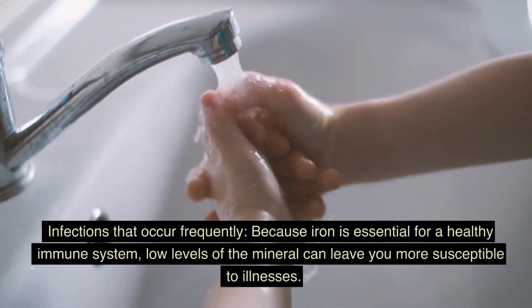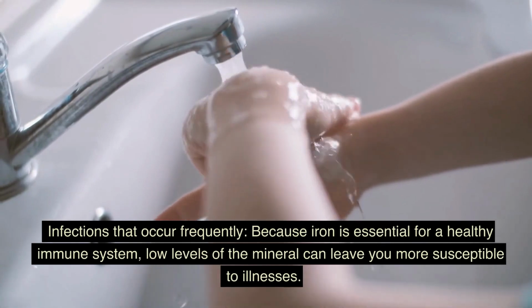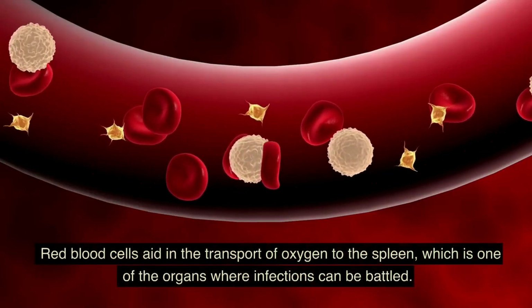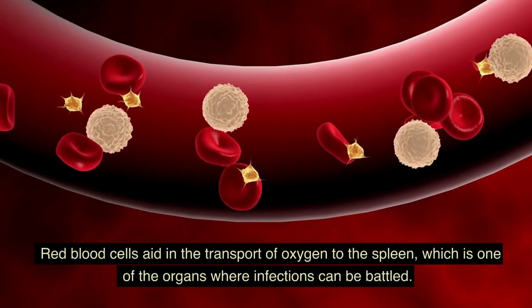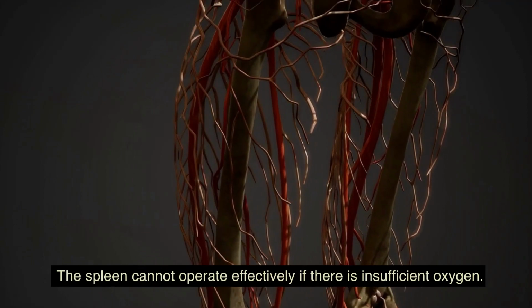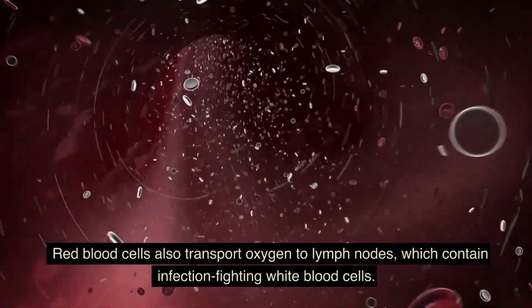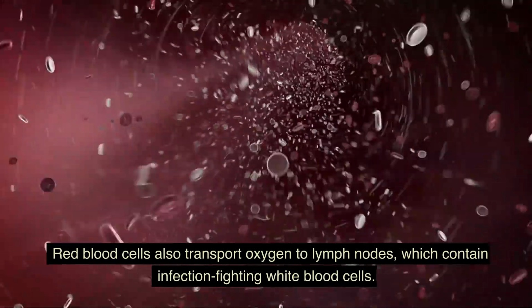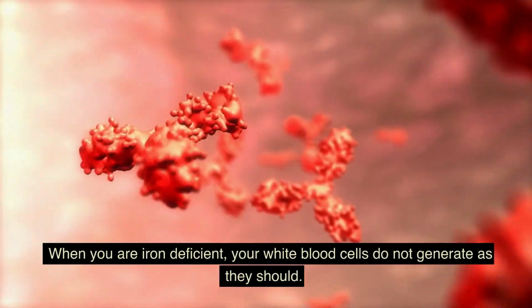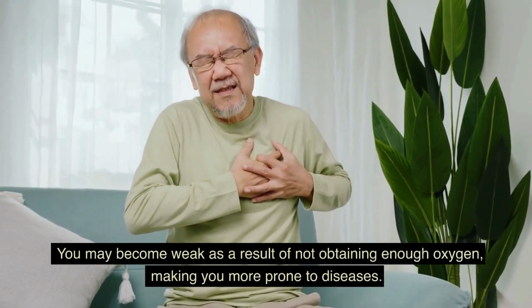Infections that occur frequently, because iron is essential for a healthy immune system. Low levels of the mineral can leave you more susceptible to illnesses. Red blood cells aid in the transport of oxygen to the spleen, which is one of the organs where infections can be battled. The spleen cannot operate effectively if there is insufficient oxygen. Red blood cells also transport oxygen to lymph nodes, which contain infection-fighting white blood cells. When you are iron deficient, your white blood cells do not generate as they should. You may become weak as a result of not obtaining enough oxygen, making you more prone to diseases.